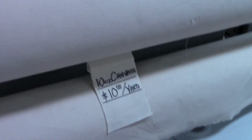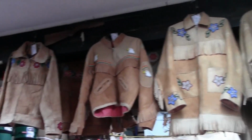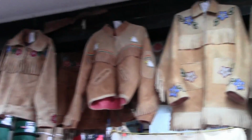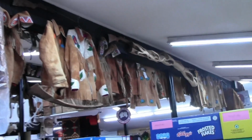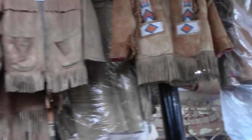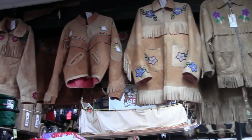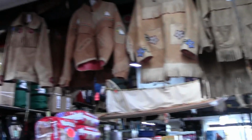You've also got things like a 10-ounce canvas, 15-ounce canvas, and just some absolutely beautiful First Nations jackets. I don't think these are for sale, I think they're just for display. Probably couldn't afford them. Obviously handmade.